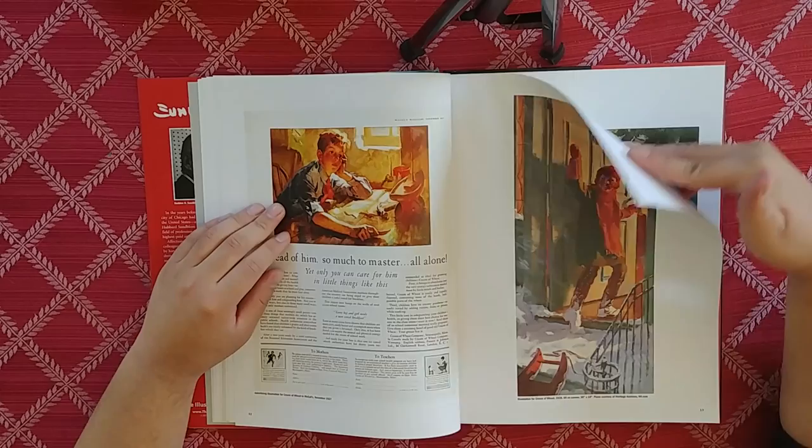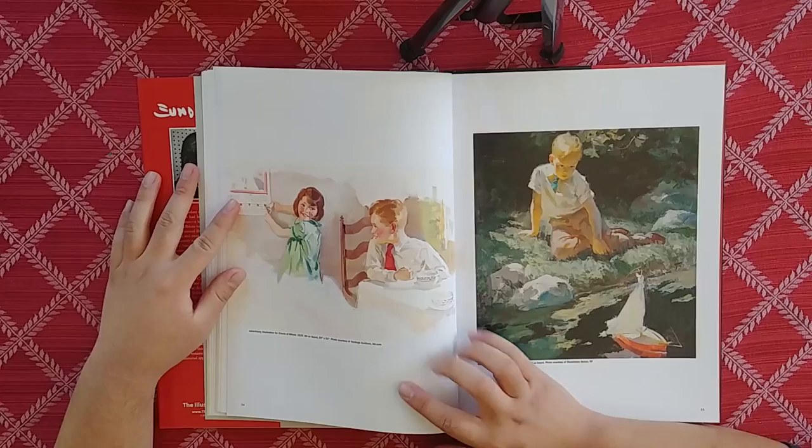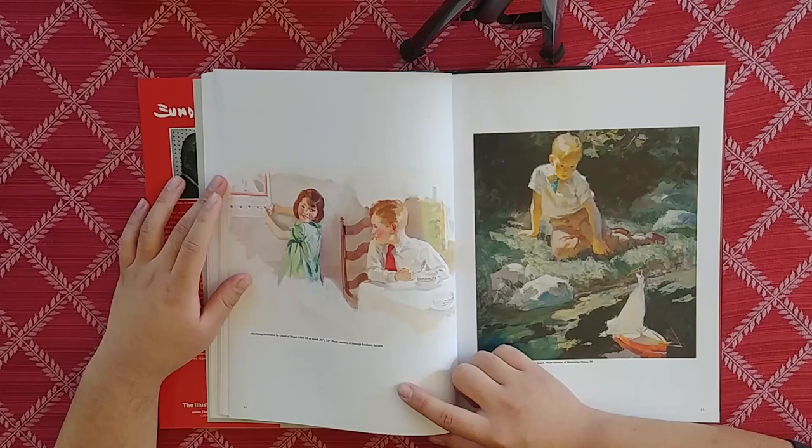Even the crows are like, hell yeah, dude. Tell it how it is, dude. Yeah. Damn, he did a lot of cream of wheat illustrations. Here we go.